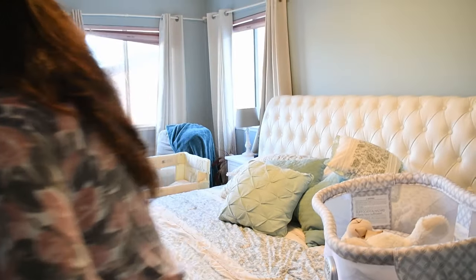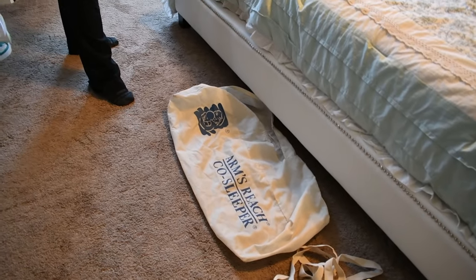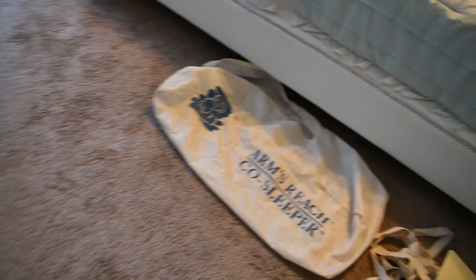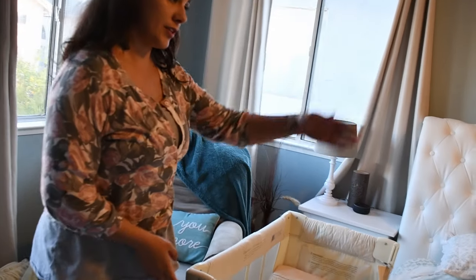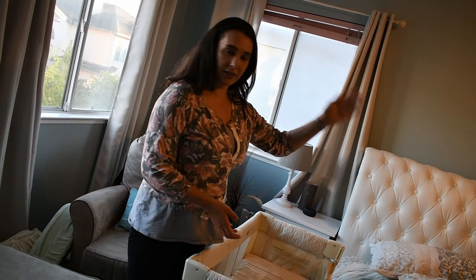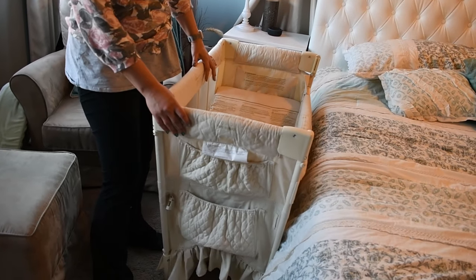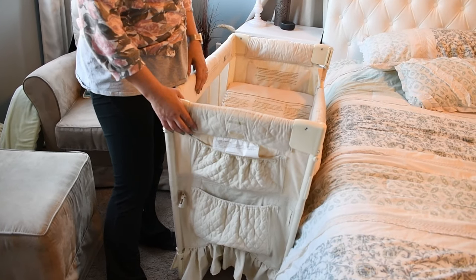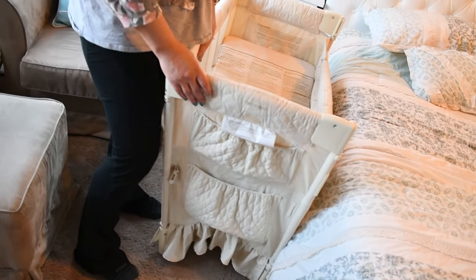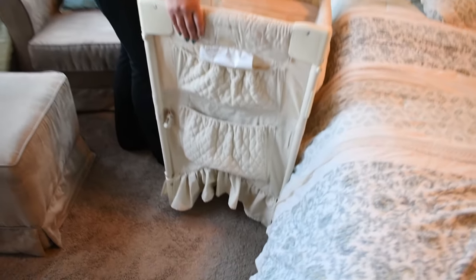Now let's talk about the Arms Reach Co-Sleeper. We just got it out of this bag. The nice thing about this one is that it folds really small, so it's portable. You can take it places, versus the other one, which is very big and heavy and doesn't fold, so you are not going to be moving that one around. It will be here. Now this one would be nice because you can take it places if you're going to have a sleepover or if you're going on vacation. It folds really small and fits in that bag. So that's the nice thing about it.